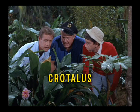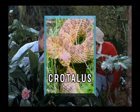Crotalus is actually the genus of snakes which are rattlesnakes. The snakes themselves cannot be stared into immobility. However, there was a rumor that staring at a snake would hypnotize the person who is doing the staring. This also turns out not to be true.